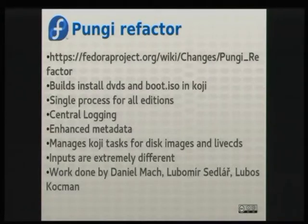So with part of the changes we're making, we're making the install DVDs and the boot media as tasks within Koji. We use the runroot plugin in Koji to enable us to do that. So we can distribute stuff now and do it in parallel, which greatly speeds up the compose time.